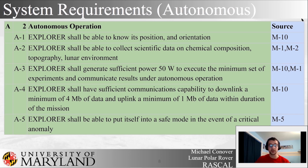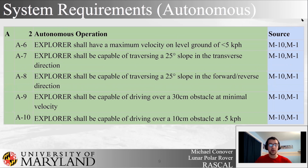Autonomous requirements include knowing position and pose, the collection of high-priority science data, and the ability to enter a safe mode in the event of a critical anomaly. The rover will also have sufficient power and communication capabilities for the operation in this phase, with the ability to have both uplink and downlink with Earth. Design requirements were set for a maximum velocity and slope in which the rover can traverse, as well as capabilities for driving over various sizes of obstacles.